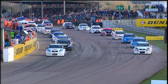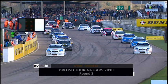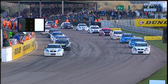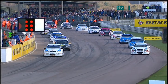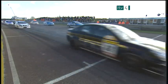That means we've got them all there, I think, in position. And we're all set to go for the 3rd race of the day here at Thruxton. Round 3 of the Dunlop MSA British Touring Car Championship. Rob Collard versus Stephen Kane on the front row. Watch out for Phil Blue in the black car. Away we go, and Rob Collard tries to get the BMW off the line.